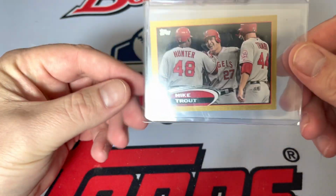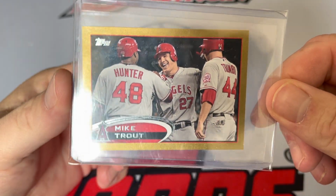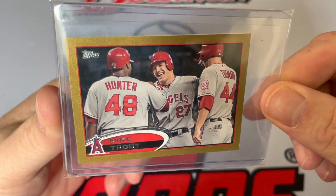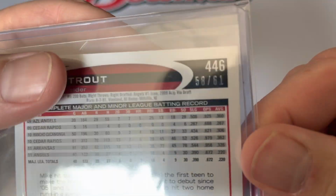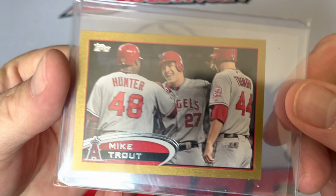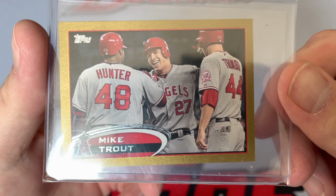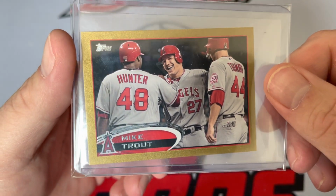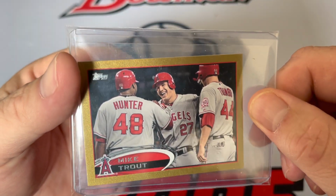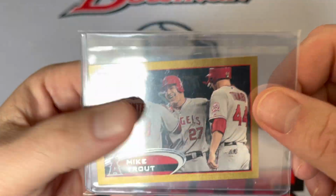First of all, this is now my second 2012 mini gold Mike Trout, numbered to 61. It's number 58 out of 61. So obviously he has the 2011 Topps Update card. 2012 was his first regular issue in Topps, and they came out with a mini online version, of which I'm a fan of the product. If you watch one of my recent PSA reveals, he has a relic and an auto in there. We have a Gem Mint 10 now of the relic.